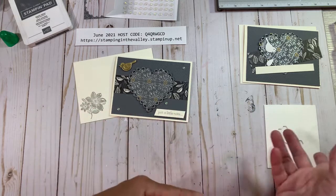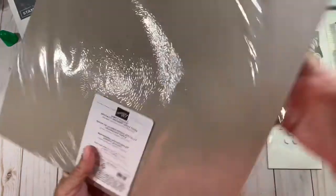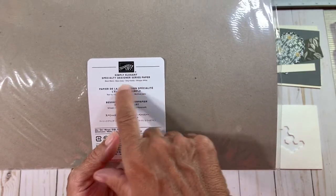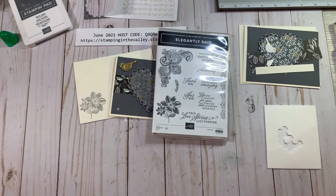And that's what the Elegantly Said paperback here has. Every one of them has a sticker, and it tells you what coordinates: Very Vanilla, Whisper White, Basic Gray, Basic Black. I wanted to use some Very Vanilla, and it really came out beautifully.